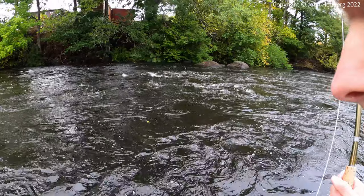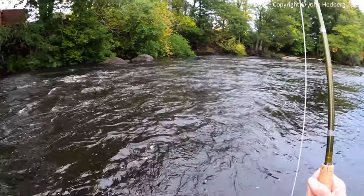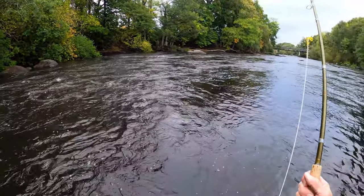So, this was kind of a rare occasion. Father and son together, and a big fish on the hook. Come on.